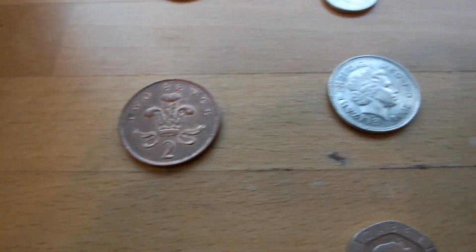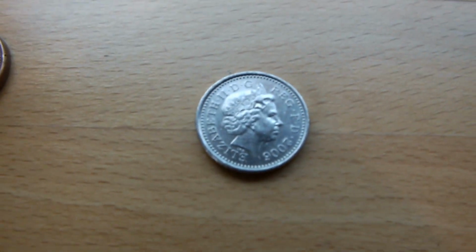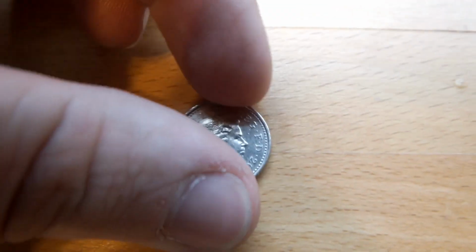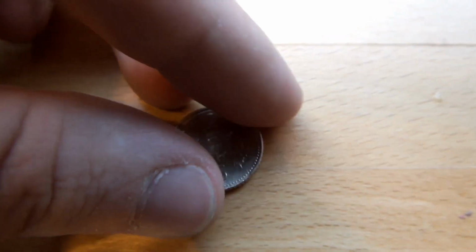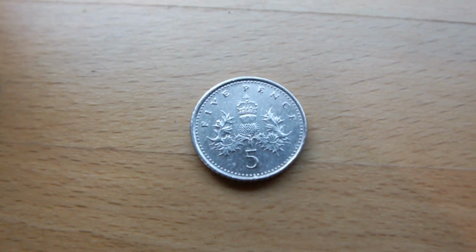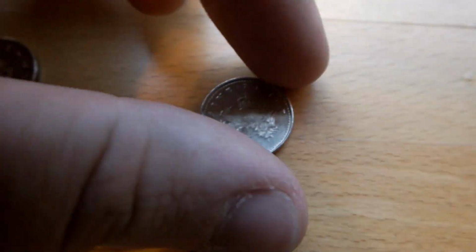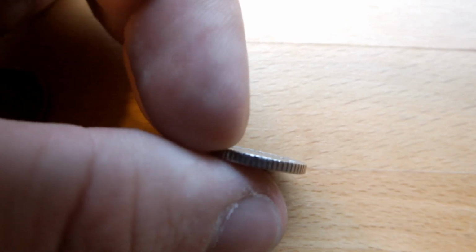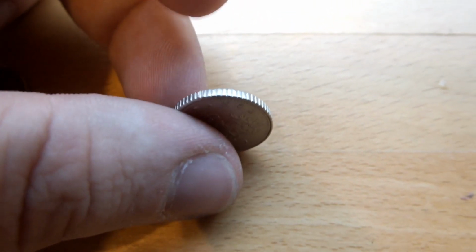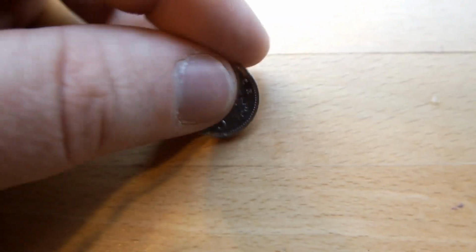Okay, then we come to the first of our silver coloured coins. This is the 5 pence. Okay, now on the back of the 5 pence we have the thistles, which is a symbol of Scotland, if you like. On the edge you can see it's sort of, I don't know what you'd call that, but ridged. There you go, ridged.